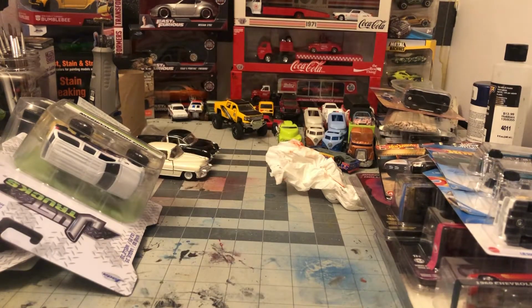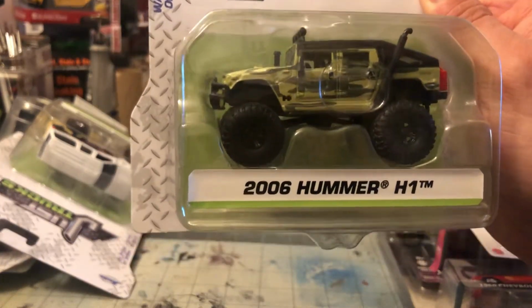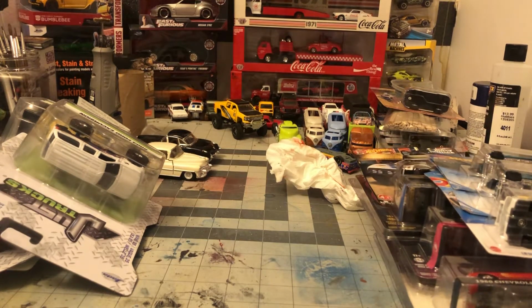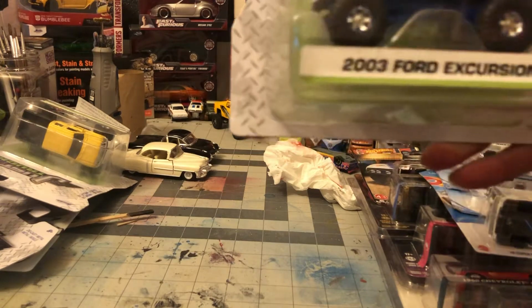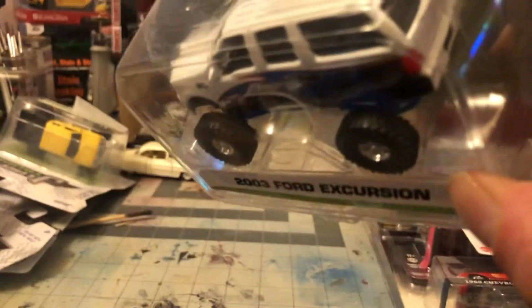All right, and then from Jada, picked up some more of those Just Trucks. Picked up this camouflage 2006 Hummer H1. Then I picked up this 2003 Ford Excursion. The thing I'm disappointed about is it put some really, really thin, narrow tires on it, not some big meat tires on it for some reason.